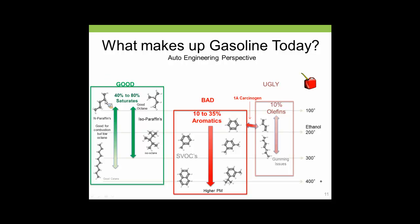consumer gasoline today. The straight chain hydrocarbons are lower in octane, but then you actually get better cetane. So, as you transition to the saturate long chains, that would actually be beneficial for diesel. Here is isooctane, which is the pure hydrocarbon for the octane testing, RON and MON being 100 octane. And I'll explain the RON and MON here in just a minute.